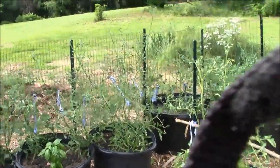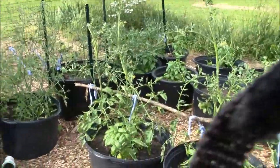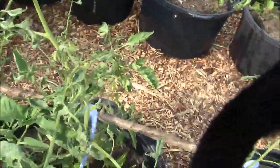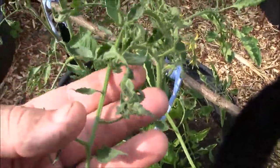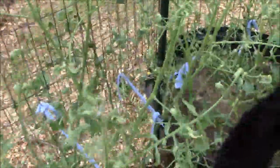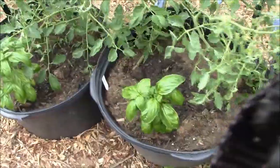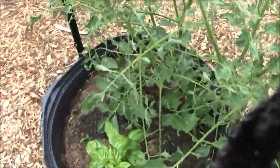Tomatoes are growing in every direction. They're growing good. Again, I'll show you what I saw in that squash. See how the tops are curling? They're all curled up on the ends of the leaves. So I'm not sure. I'm starting to get fruit on some of them. Basil's doing good.